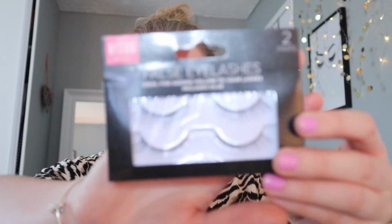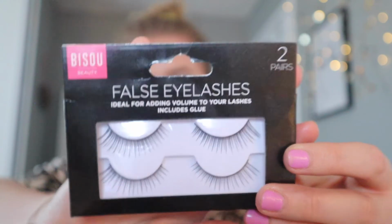So to go with mascara, I have bought myself some false eyelashes. And these are by Be So Beauty. And it says, ideal for adding volume to your lashes. And it includes glue. How good is that? You get two pairs of eyelashes and it includes glue for £1. And I can't quite find my scissors anywhere, so we might even just have to stick them on as they are. Eyelashes have just been applied, they are still drying, but you can't really see them.